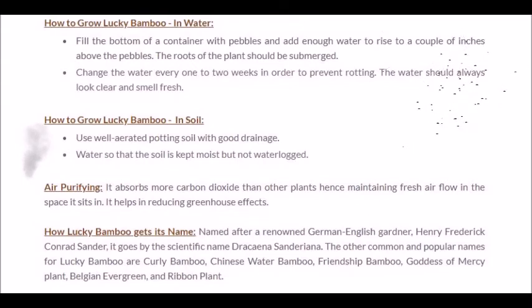How to grow lucky bamboo. In soil, use well-aerated potting soil with good drainage. Water so that the soil is kept moist but not waterlogged.